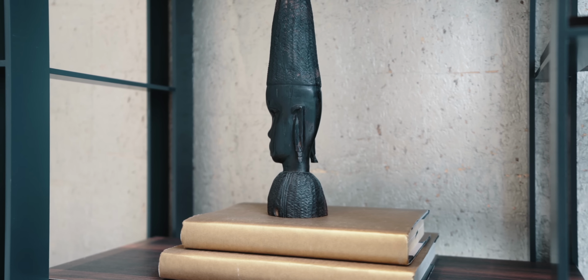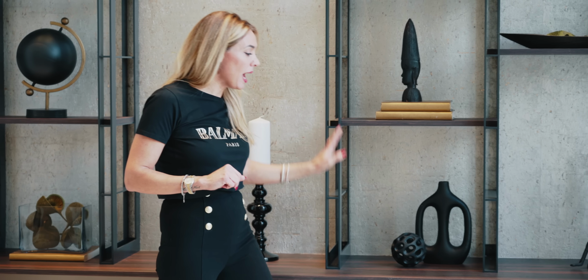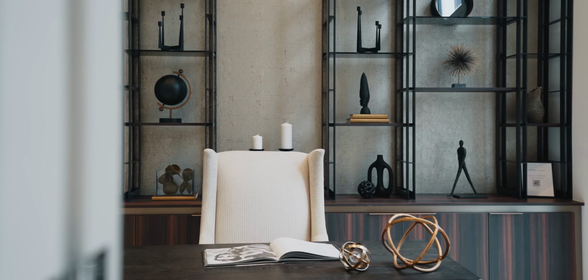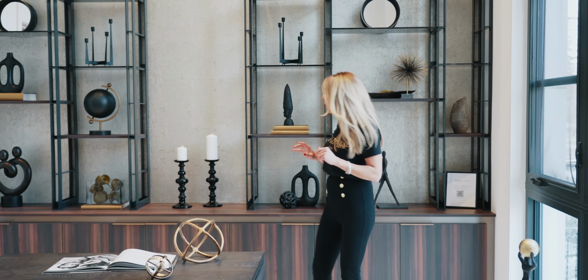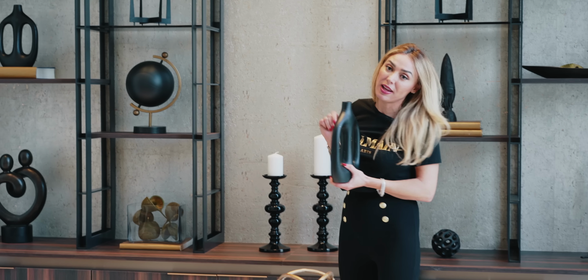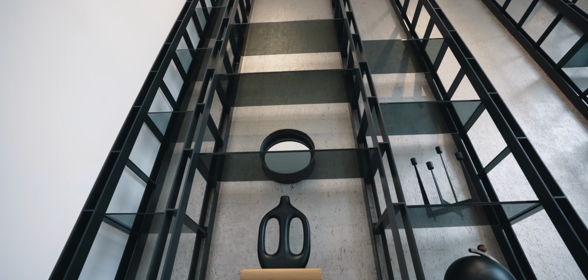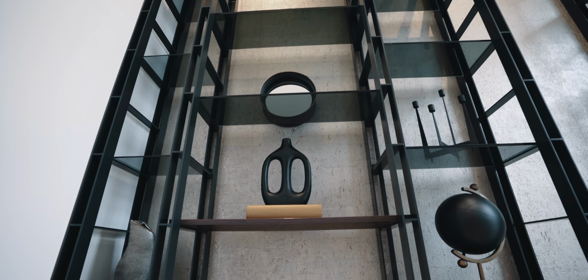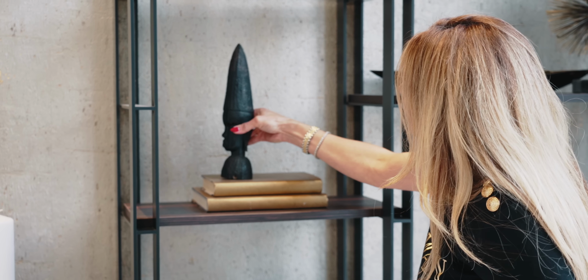So what are the elements I'm dealing with here? I have this cement looking wall, which is actually wallpaper. We have the black shelving and we have our wooden cabinetry. So what we did was picked a lot of black pieces so that they're not fighting each other. Now, some of them are matching. As you can see, we have this one here and we have another one on that side. And it's nice to do similar pieces together, and you don't have to have them exactly on the same shelf. You can kind of stack them. So it's an up and down kind of effect, which we've done here.